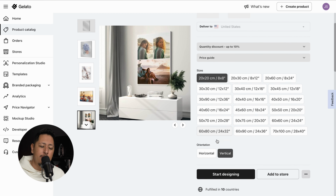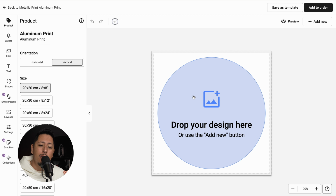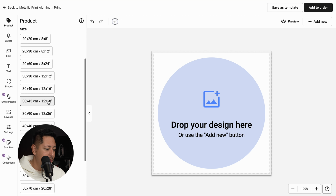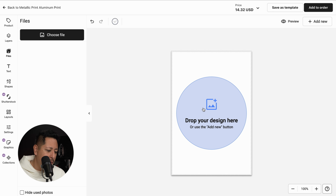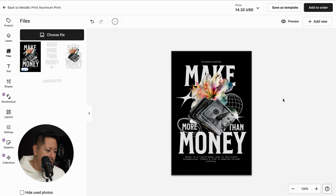Now, one of the products that caught my attention was the aluminum prints. I think this has a really big potential in the market. It's more of a premium product. You could really market it differently as an aluminum versus just a regular canvas. So we're going to drop our design in here. It's already formatted for it to be black. And we're going to drop it in here, make some quick adjustments.